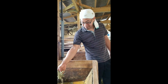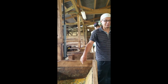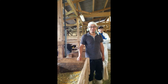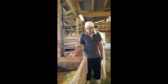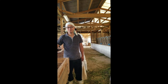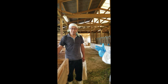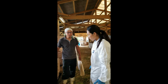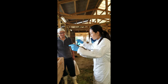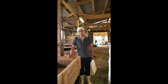Hay. Just hay? No grain? He showed us. But how much of it does he mix into this? Does he mix it together? They like that feed the best, so they eat it first. So how many pounds of that does he feed them a day? The grass is 4 kilos and the feed is 4 kilos. Okay.